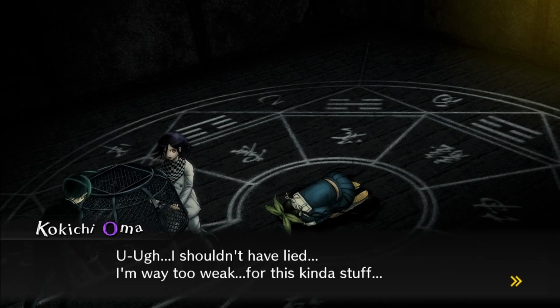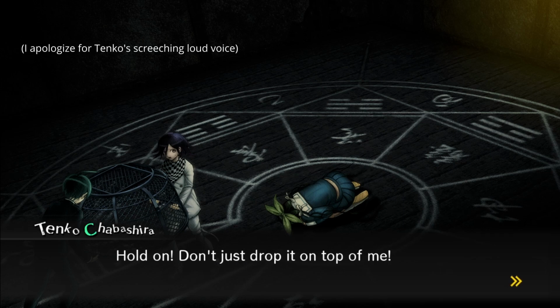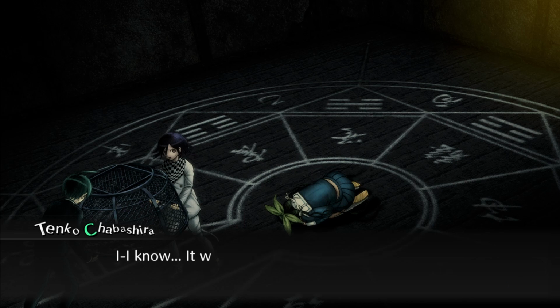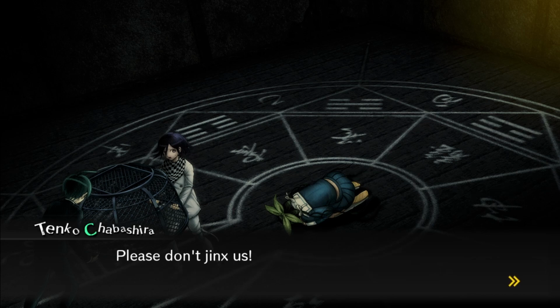Aww, it's cute. Oh, Shuichi's training, so his voice doesn't seem strained at all. He can do it by himself. Oh, Kokichi. It's all Kokichi's fault. He jinxed it. That's the whole reason.